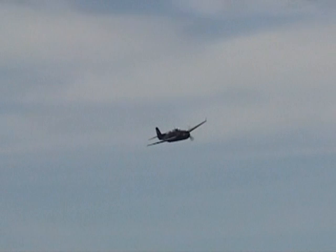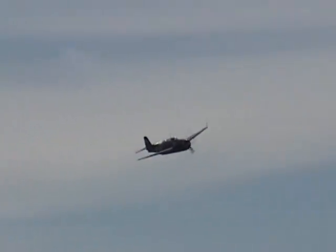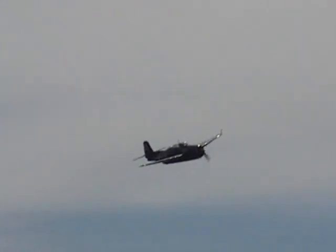Get your cameras ready. It's the TBM Avenger, working its way in from the left, and it's a great chance to see an airplane flown by a great American hero, President of the United States, George W. Bush.